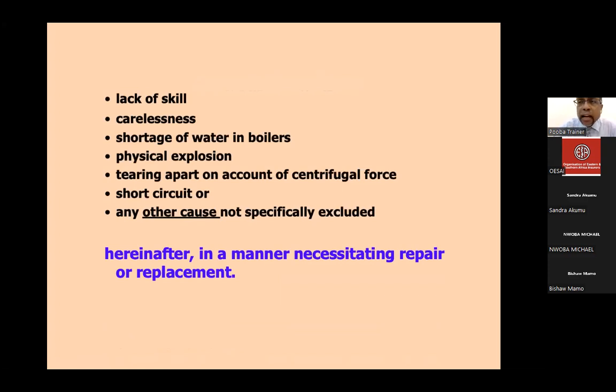Sandra, do you drive a car? Yes, I do. Okay, so when you drive a car, does the insurance policy pay for breakdown? For example, if the gearbox fails? No, it doesn't. It only pays for accident. So the IR is like an accident policy. It covers accidents from external factors. But when you have a breakdown inside your car, you have to take care of it yourself. You've got to pay your bills yourself.